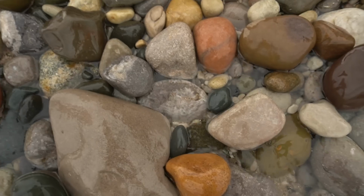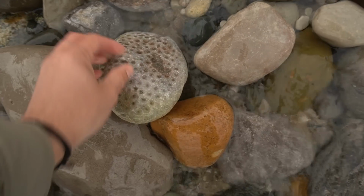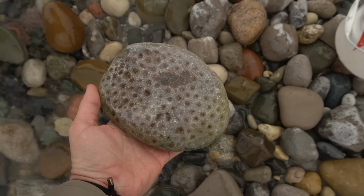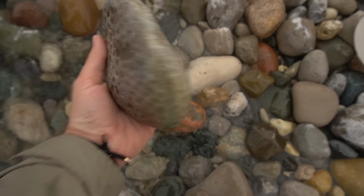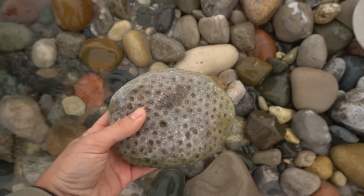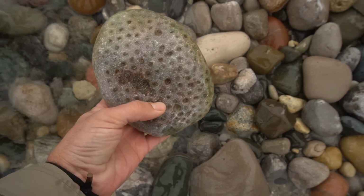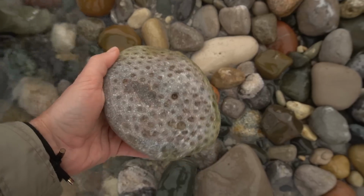Here's a Petoskey that could potentially be nice, but I have a feeling the other side won't be fantastic. It's possible. No, not fantastic. You don't think you could grind it down and it'd be nice? No, there's just not a well-defined pattern there. It seems like people in Lake Michigan can find them like that and tumble them down or grind them down. They look okay sometimes, but they don't here, in my experience.